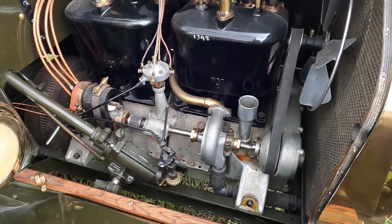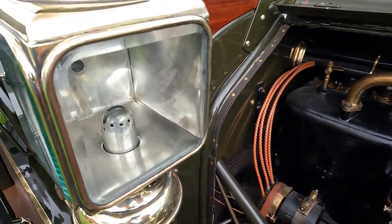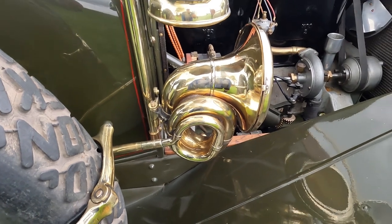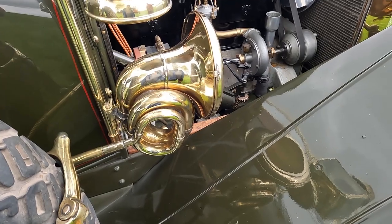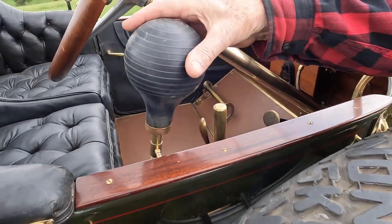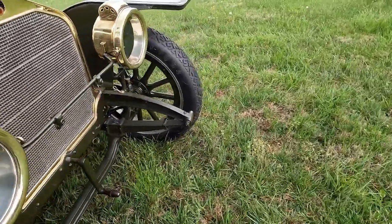And then I noticed that these are not your typical headlights. These are gas powered. Is that correct? They're kerosene. And they're called side lights. So what about this horn? Tell me about the horn. It looks like it didn't come on the car, but it's correct. It's a nice big horn for the size of the car. It looks like it's manually powered. It is manually powered. So don't have to worry about scaring anybody anytime soon.